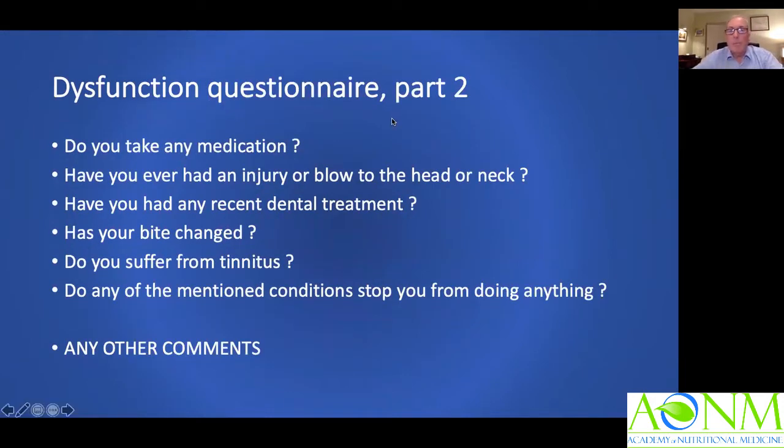Further on in the questionnaire, it's interesting to know what medication the patient is on, what the injury history is, which is quite a common feature of a lot of these patients, and particularly whiplash, which Francis Smith referred to. Recent dental treatments, bite changes. Tinnitus is worth a mention in its own right.